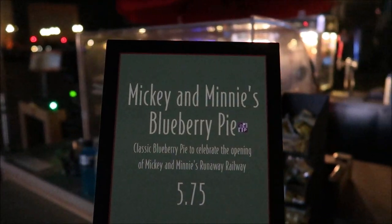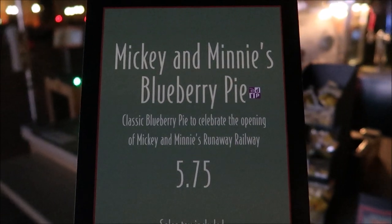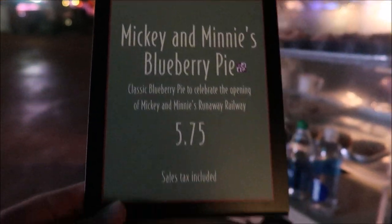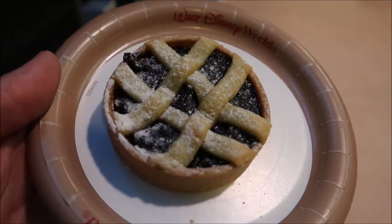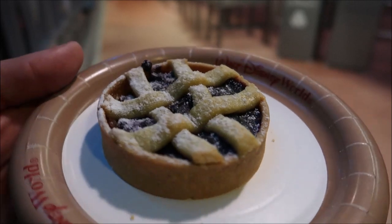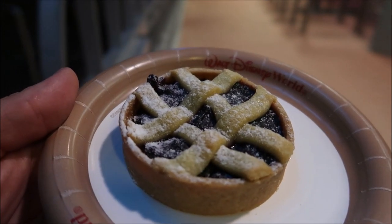And of course, I had to stop and get the Mickey and Minnie's Blueberry Pie, because it's a classic blueberry pie to celebrate the opening of Mickey and Minnie's Runaway Railway. And look at that. Looks delicious, doesn't it? Oh yeah, I'm excited for this. I don't know if this was just for today, but wow, this looks delicious. And if it's good, I might want to get another one because I'm pretty hungry.